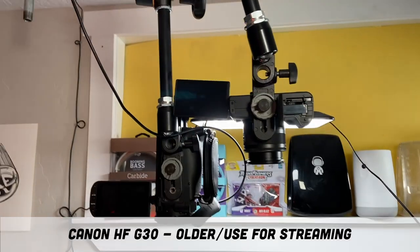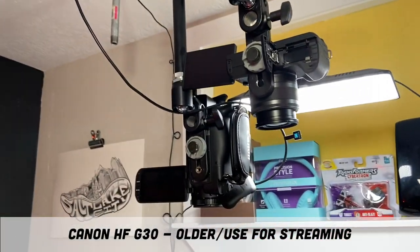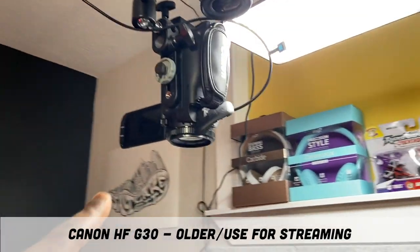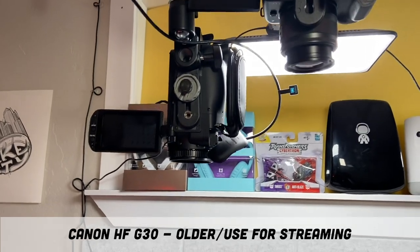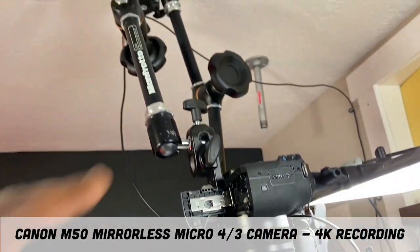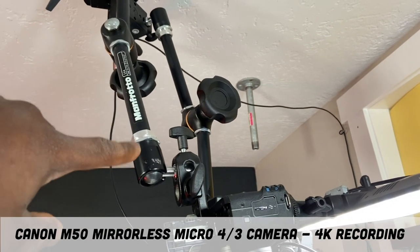The iPhone's great, but it's really not the camera that I would use typically for my videos, because of the lack of control that I might have with the iPhone. Overhead here, I have two cameras. I've got my old camera that I used to use to record my videos, but it's actually a video camera. And then I have this Canon M50 set up on these Manfrotto magic arms.